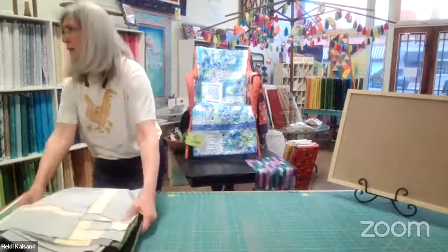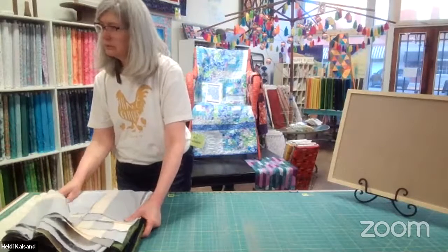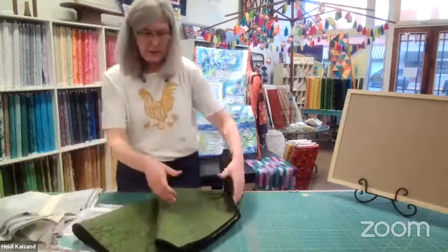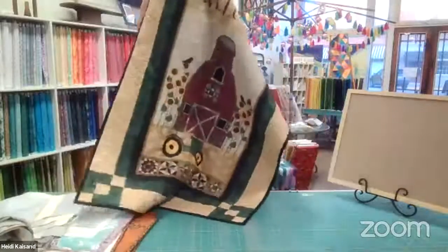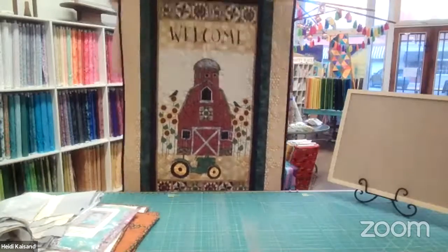Okay, then. Heidi, there was a question on that quilt barn one. The one with the chicken barn in Woodmill, was that a panel? Yes, that was a panel, and it is only available in the kit. Now, we're talking about this one. Yep. But yes, this guy right here, that panel is only available in the kit.